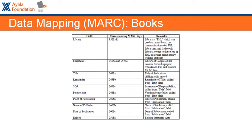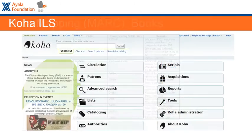And so now we make use of Koha ILS for almost all the library systems that we do. For circulation, we don't ask our users to fill out manual forms anymore. We use the online system. And then we also use the same system for managing our patrons or members or library users. And then, of course, we use this for cataloging as well as acquisitions. Previously, we had a separate system for acquisitions. And then reports. Previously, we didn't have a system for reports or analytics.